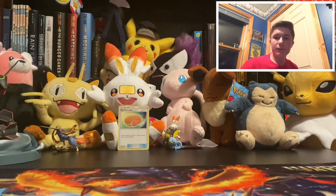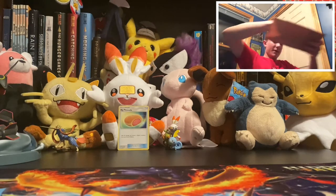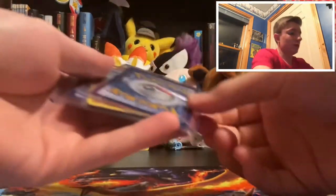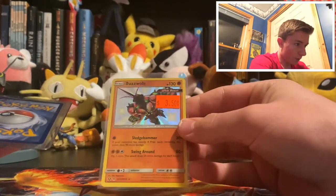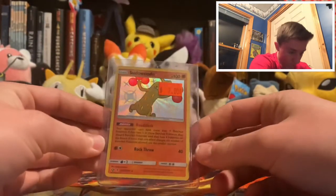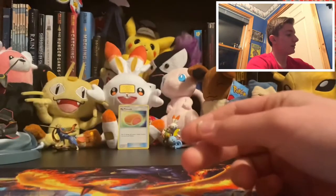Well, the base set reprint ones. And then in this paper bag, I bought a few single cards. So we got a Buzzwole shiny. Love Buzzwole. We got right here a shiny Sudowoodo card. So a couple Hidden Fates shinies.